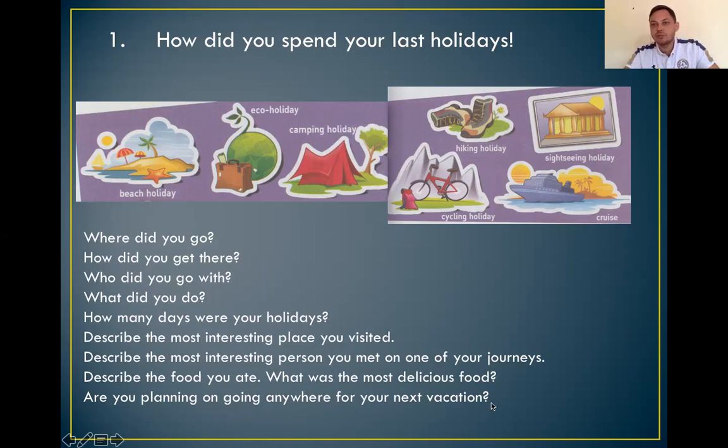Okay, let's just try and practice a bit, okay? Like, for example, where did you go? You can look at the picture and you can choose. Where did you go? Last year I went to Turkey for a sightseeing holiday. Okay, sightseeing holiday. Okay. How did you get there?